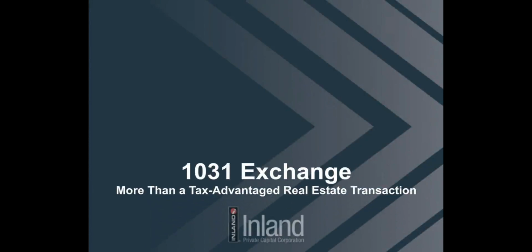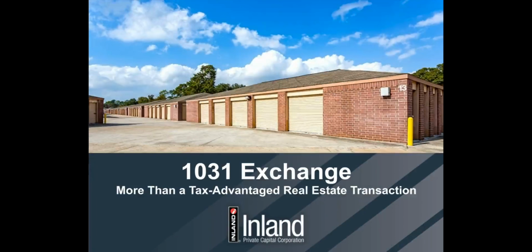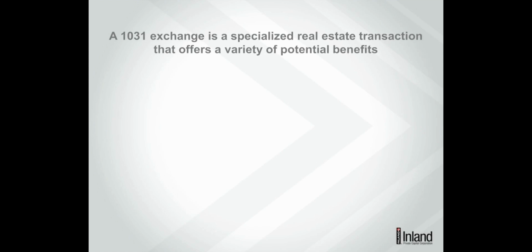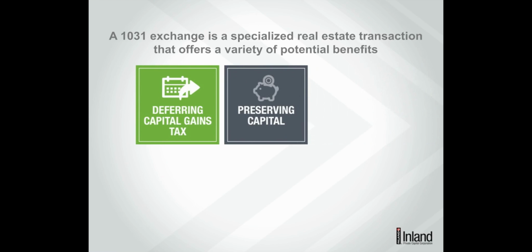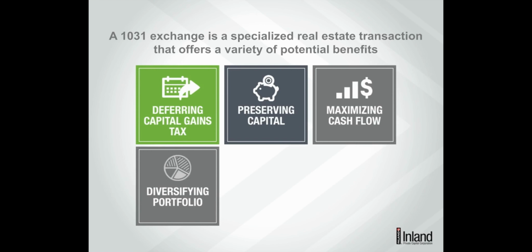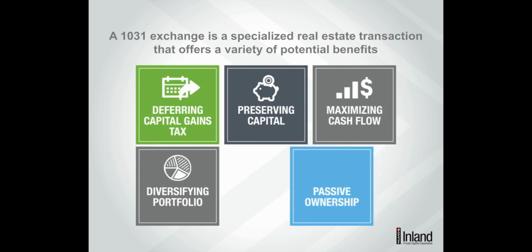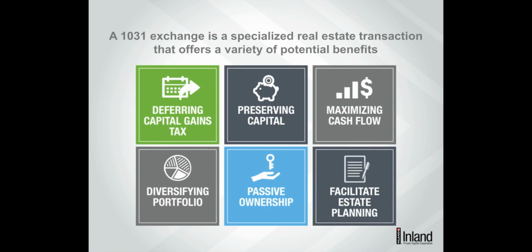1031 exchange, more than a tax-advantaged real estate transaction. Although the primary reason many investors engage in a 1031 exchange transaction is to reap the tax benefits of deferring capital gains taxes on the sale of property, other potential benefits include capital preservation, cash flow maximization, portfolio diversification, transition to passive ownership, and to facilitate estate planning.